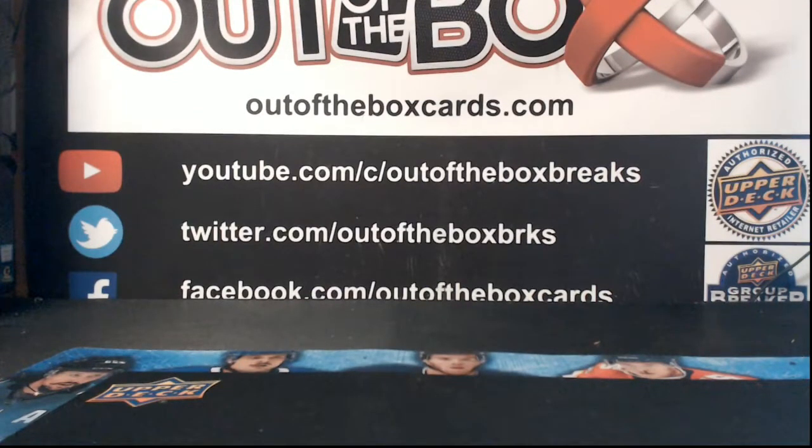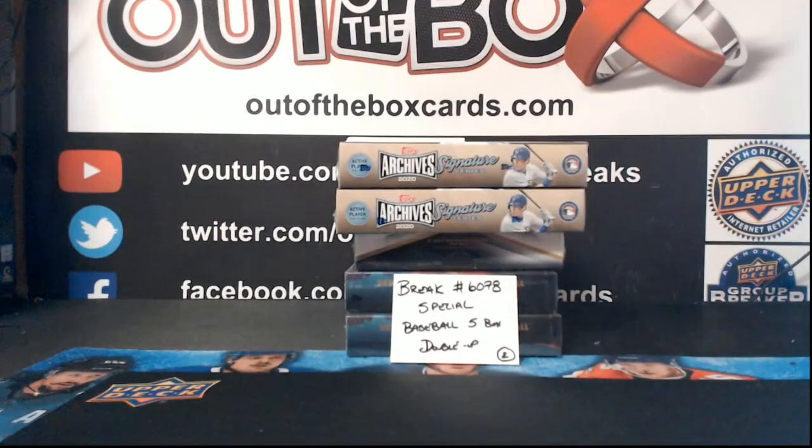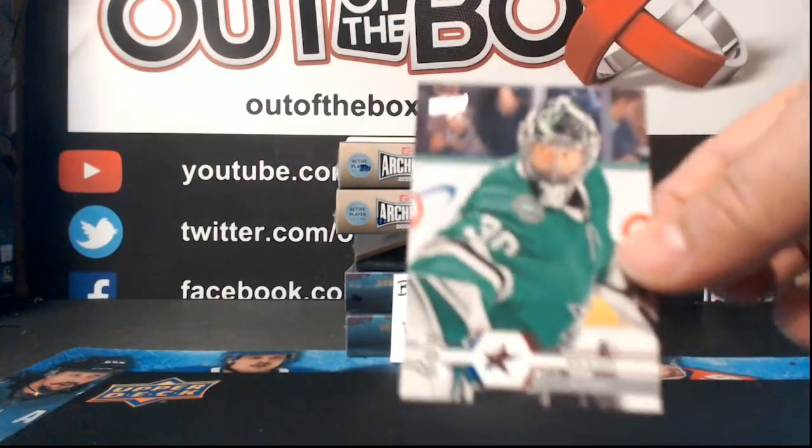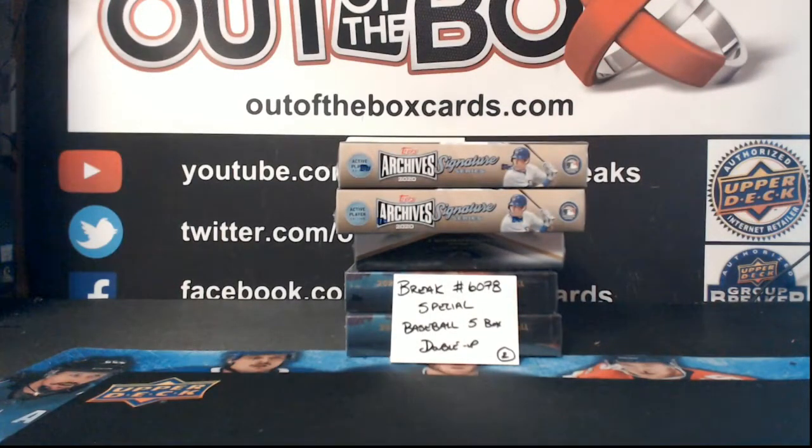Sorry, Native Card Guy. Korpisalo is the variation. All right, bear with me one sec here, guys. Get set up. It's the Ben Bishop. All right, Bishop's gonna go to whoever has Dallas as well, because that could be the variation as well. All right, bear with me here, guys. Get set up for some baseball. We got lots to do tonight.